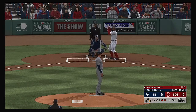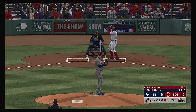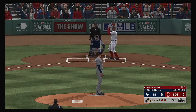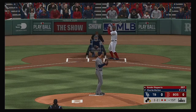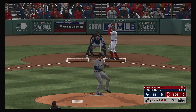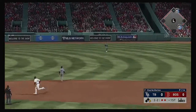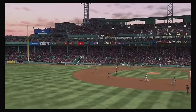And this one's up around the eyes, 2-1. To 2-2 now. Hey, I'd like to see a little bit more discipline than that. You get a count in your favor and swinging at a pitch that bad, not good. Hit the other way out toward right field. And Meadows makes the catch for out number three.